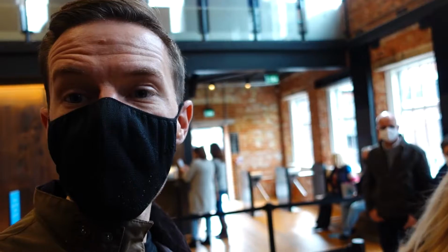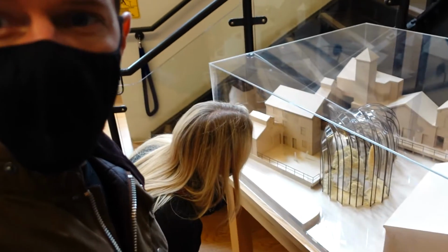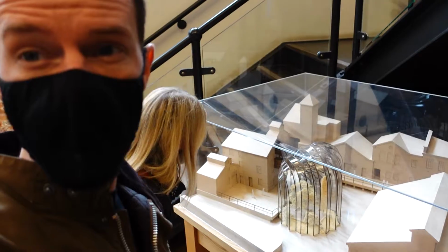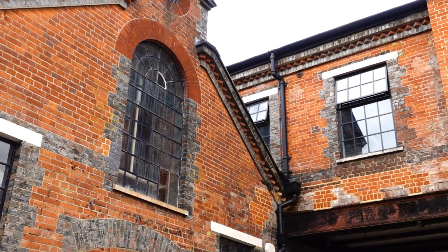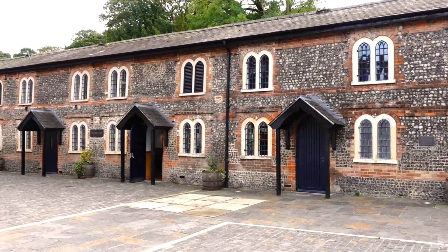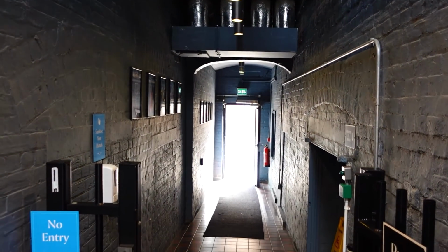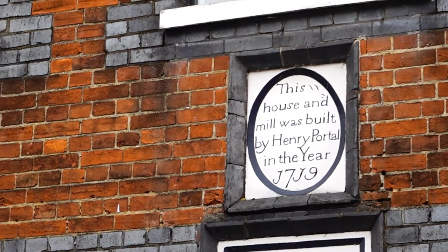Let's go. We're just in the entrance to Bombay Sapphire, and they've got these brilliant models of the new areas, that new glass house and the whole industrial area. And they're beautiful buildings as well. They're real sort of old, I don't know if they're Victorian or Edwardian buildings, lovely brickwork and everything. Really nice area.